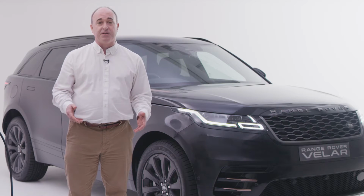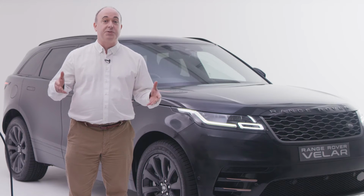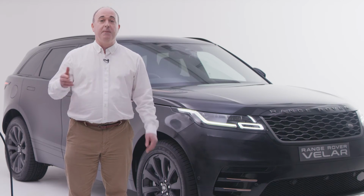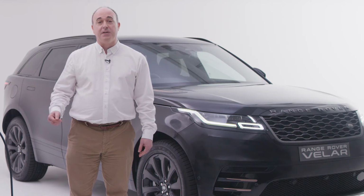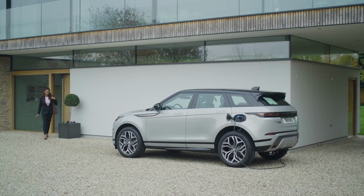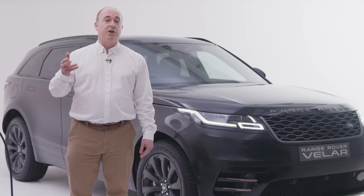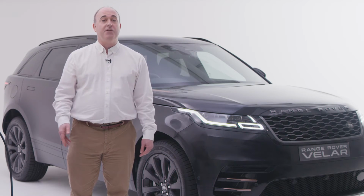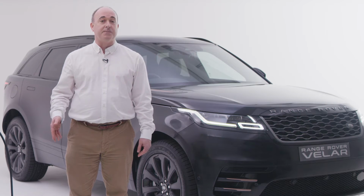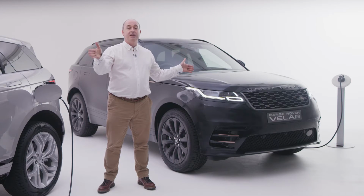The first consideration is that you'll need to plug it in and charge it somewhere. Now, ideally, this would be a driveway at home, but you may be able to plug in and charge at work. There are government grants that contribute towards the cost of installing chargers at both home and business premises, bringing the cost down to around £500, depending on supplier. Land Rover have recommended installer partnerships to make this step as simple as possible. These chargers are really simple.